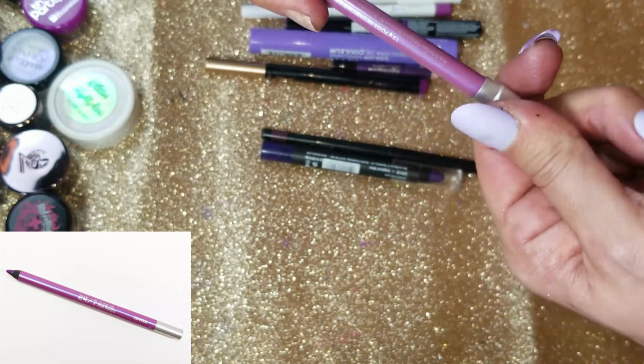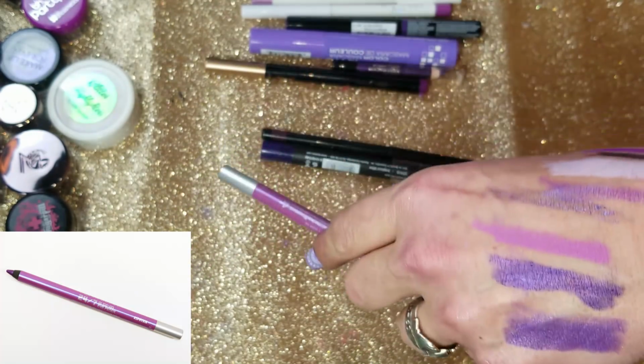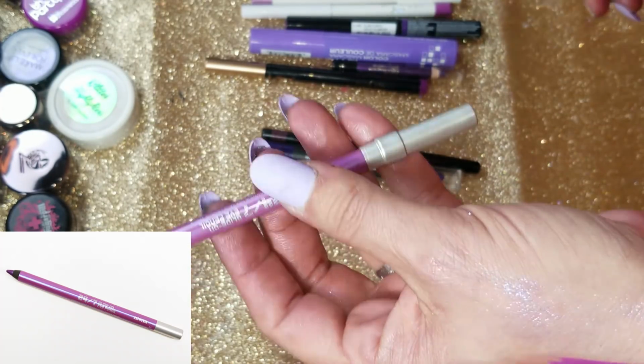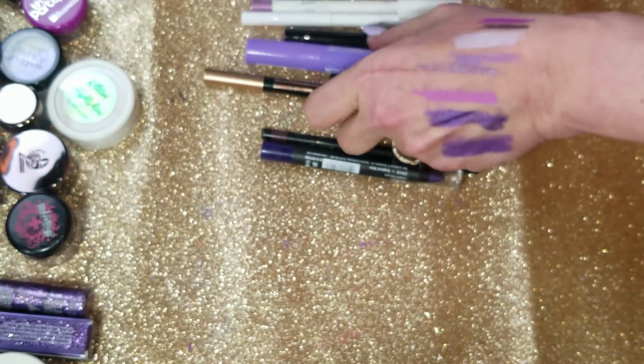I do like this because the color is so unique. I don't have any duochrome eyeliners, but I didn't buy any more because the formula isn't the best for the price. That Lancome one is beautiful.